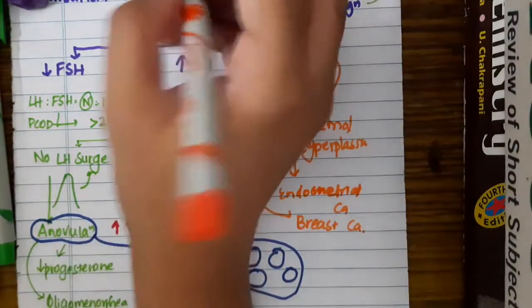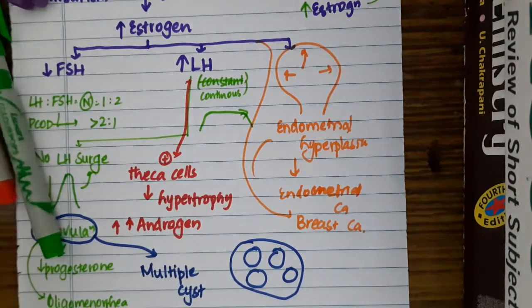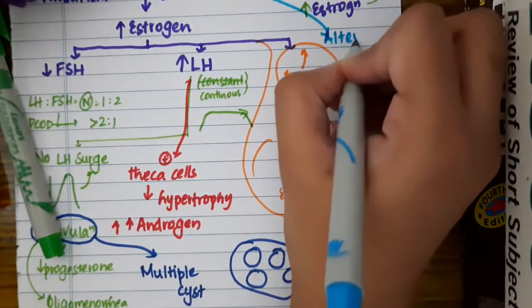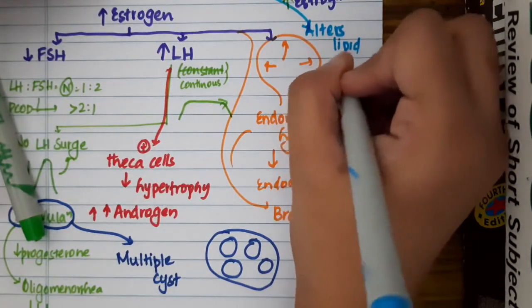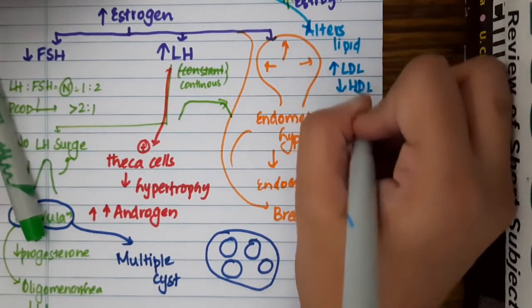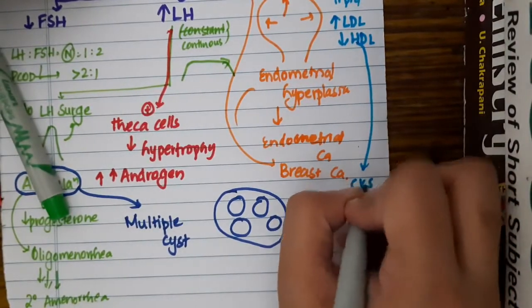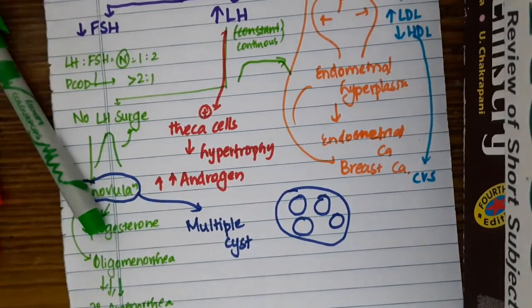Then, in this PCOD there is one more important thing. PCOD also alters the lipid profile. It increases the LDL and decreases HDL, and thus it will lead to cardiovascular risk factors. That is, in future it can lead to heart disease.